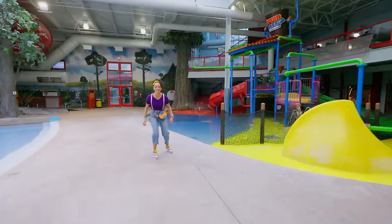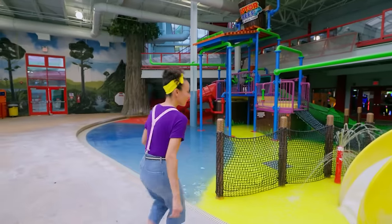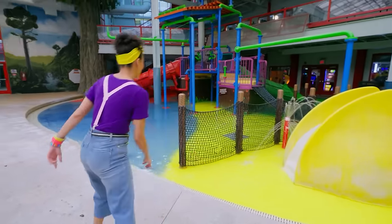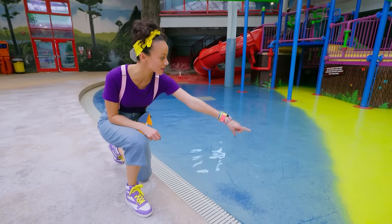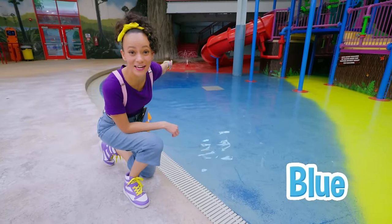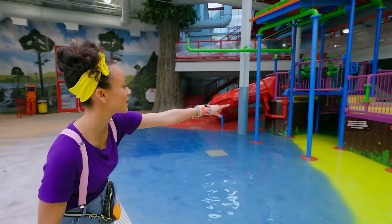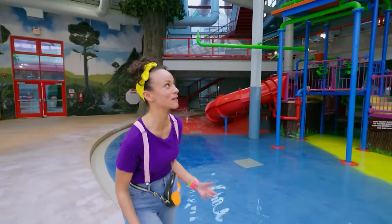Wow! Look at this! It's like a water playground. They call it the Children's Lagoon here. Oh, look at that yellow slide. That would be so fun because you can land in the water and get all wet. Wow. Whoa. See how the floor is painted different colors? I see yellow. There's blue. Oh, and all the way back there is red. It makes the water look like it's different colors. Whoa, looks like you can walk up a net, go up the yellow stairs, and there's more water slides. This place is so cool.